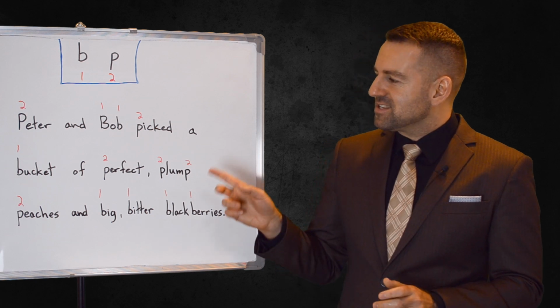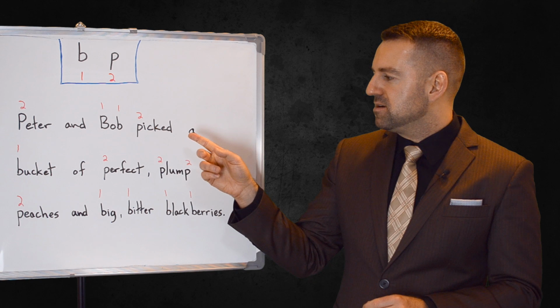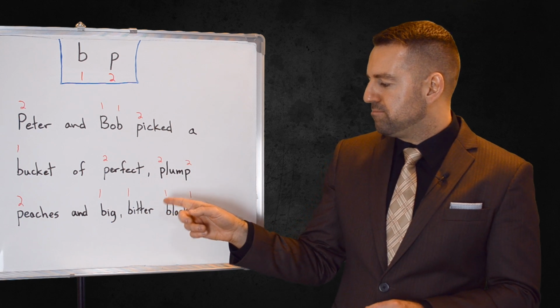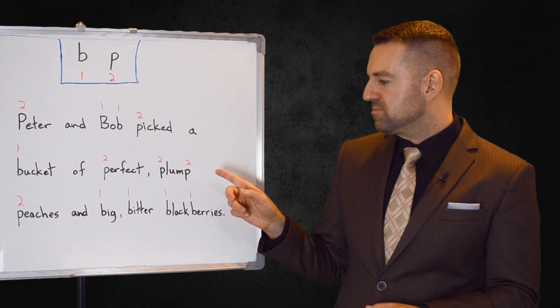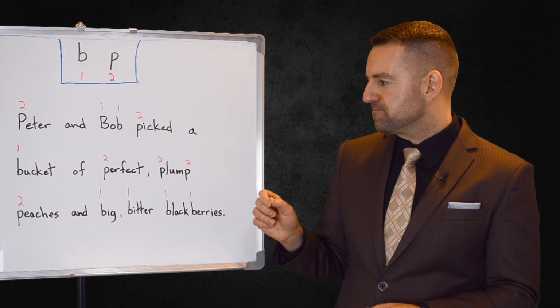So in this sentence we have the sounds p, b, b, p, b, p, p, p, p, b, b, b, b. Peter and Bob picked a bucket of perfect plump peaches and big bitter blackberries.